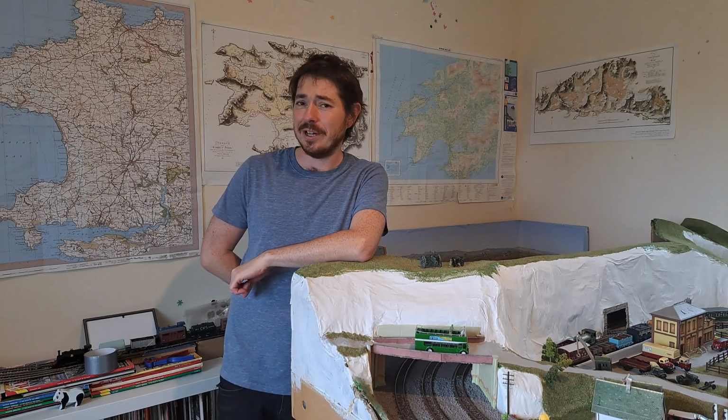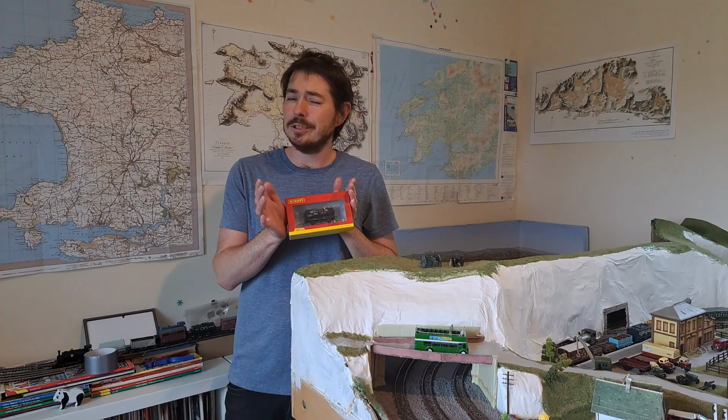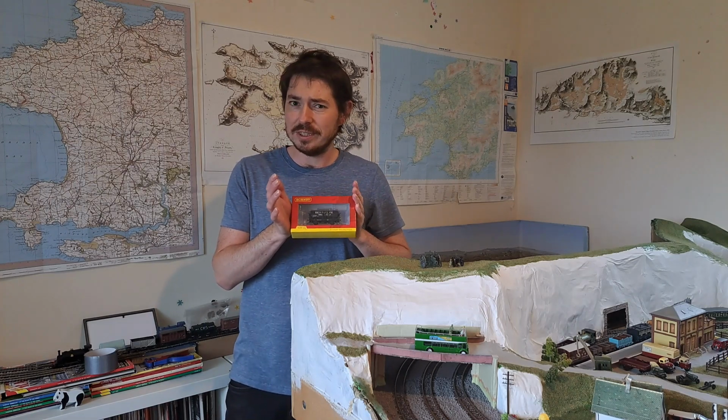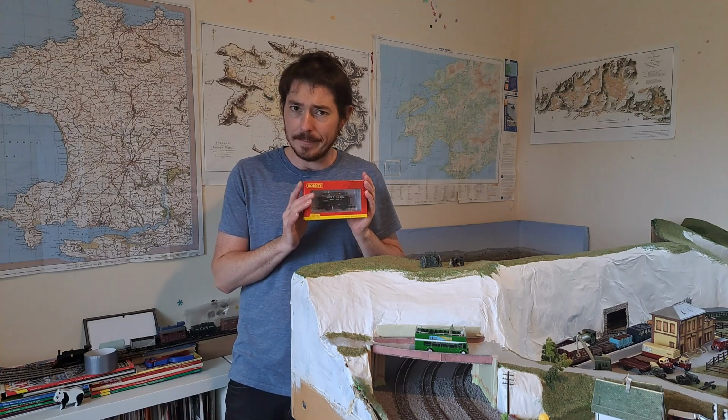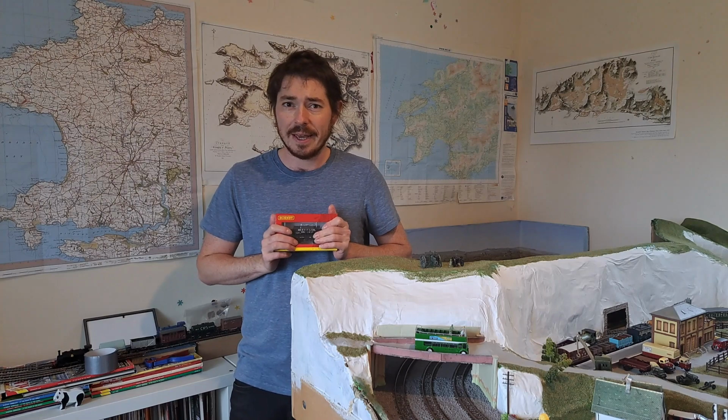And in this episode, I'm going to be looking at the Hornby R60120 14-ton tank wagon in Mex Fuel livery. So I'm going to hand this over to Alex at the desk, and I'm going to open it up and see what it's like.